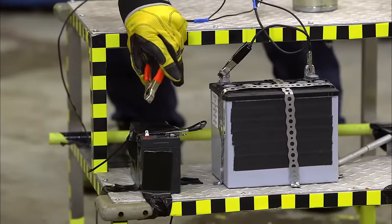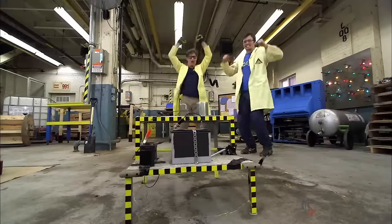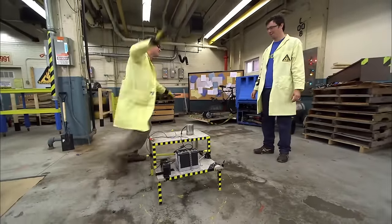Ready? 3, 2, 1. The extra battery makes a big difference. The new VibraBot shakes around and only shakes itself apart a little. All right, whoa. That was amazing.